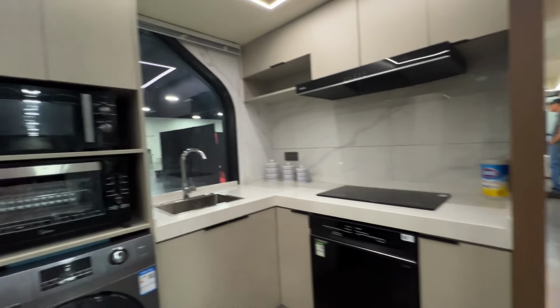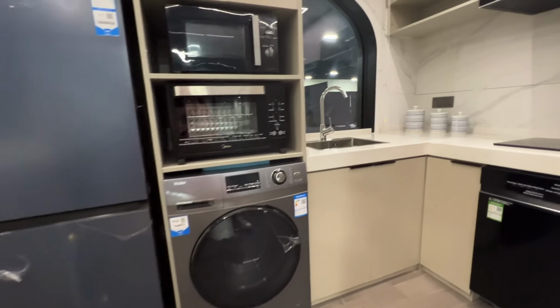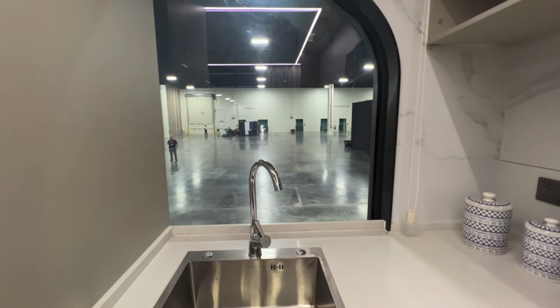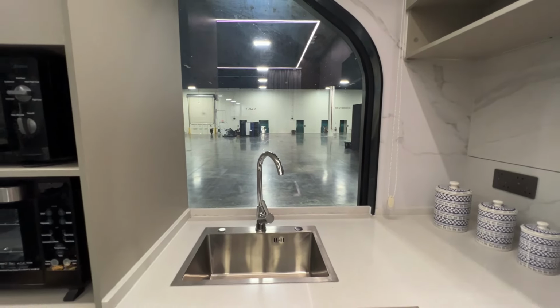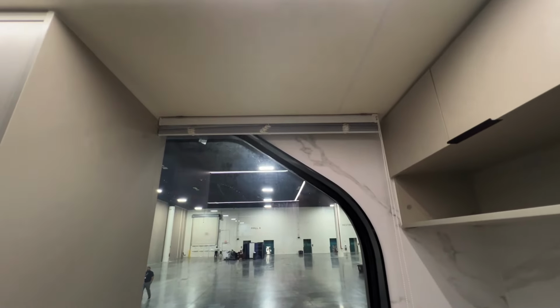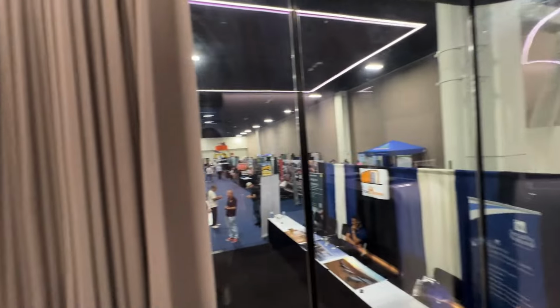There is a 2-in-1 washer and dryer, your sink, and what everybody likes in the kitchen, right? When they're washing the dishes, a window. I see that there is a window treatment here as well, and the privacy curtain. Right, that it looks like it's automated.